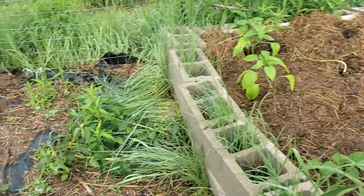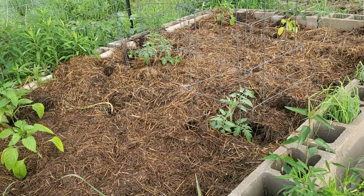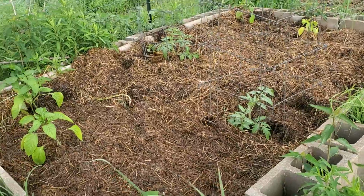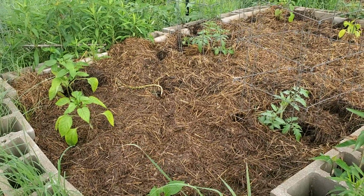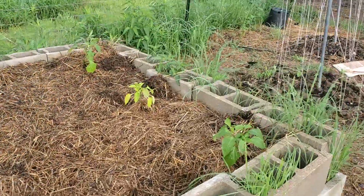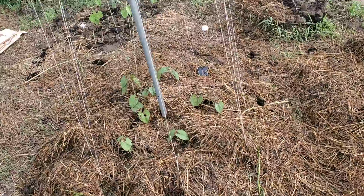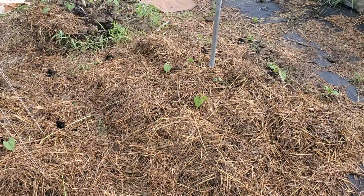But anyway, this is pretty much the garden so far in 2022. I think it's looking pretty good. Much better than what I had last year, which is one of the reasons I didn't put out a whole lot of videos, is I just had all kinds of issues. And most of it was my fault, just starting plants late, and everything got started late.